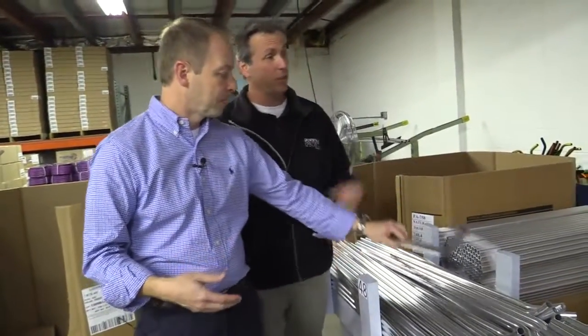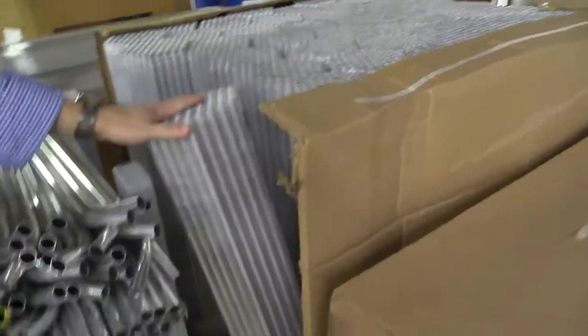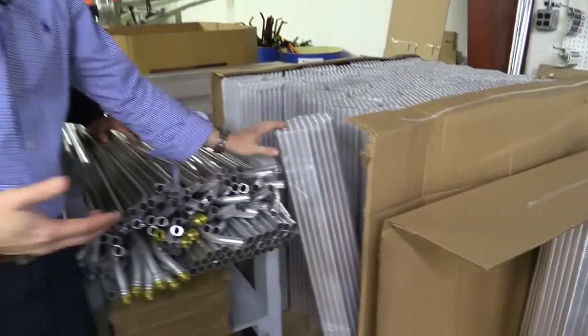Well, everybody loves the color, but this is the way the tubing comes in. We see these massive bundles here. It used to come in 12-foot lengths. We work with our supplier to actually put them into bundles and cut them. They actually do a better job cutting it. It takes us a whole lot less time than us doing it here.